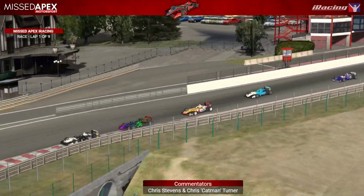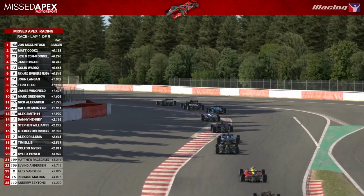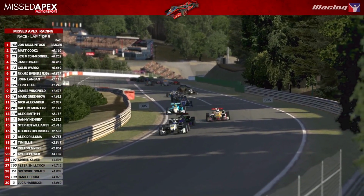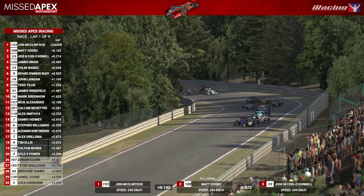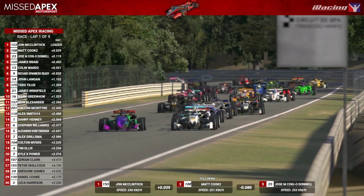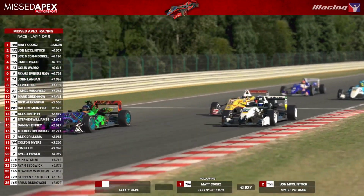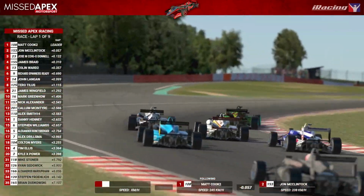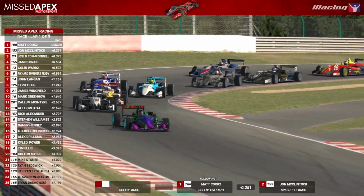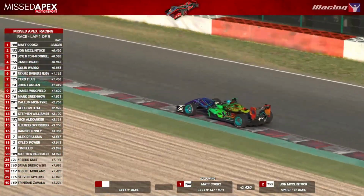and is side by side with Matt Cook coming towards Eau Rouge. There is Jose O'Donnell trying to get into the mix as well, ahead of James Braid and Colin Ward, the gold driver championship leader, all neat and tidy as they head up towards Raidillon for the first time. And here comes Matt Cook going for the lead down into Les Combes as they rise up the hill for the first time in this sprint race. It's Matt Cook on the inside who takes the lead into Les Combes, and Jose O'Donnell trying to find a way through as well, but John McClintock just holding the position there.